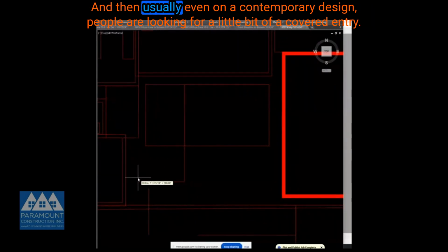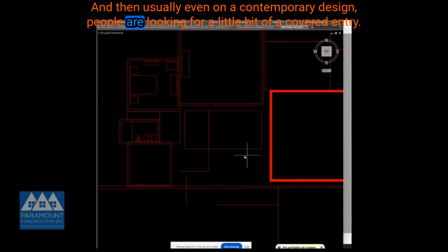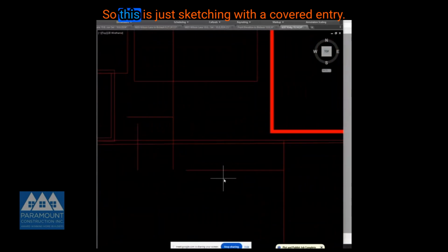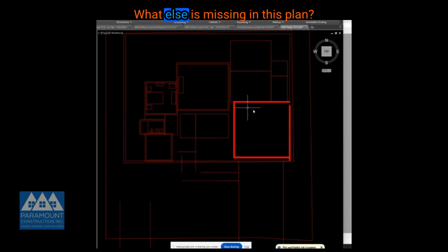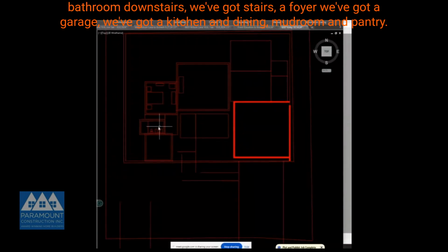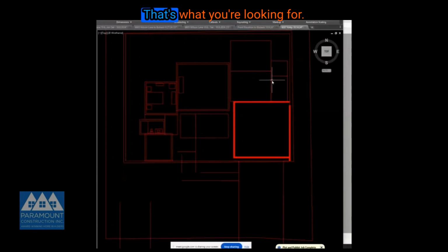And then usually, even on a contemporary design, people are looking for a little bit of a covered entry, right? So this is just sketching with a covered entry. What else is missing in this plan? So we've got the living, the guest bedroom downstairs, the study downstairs, a bathroom downstairs, stairs, a foyer, a garage, a kitchen and dining, mudroom, and pantry. That's what you're looking for.